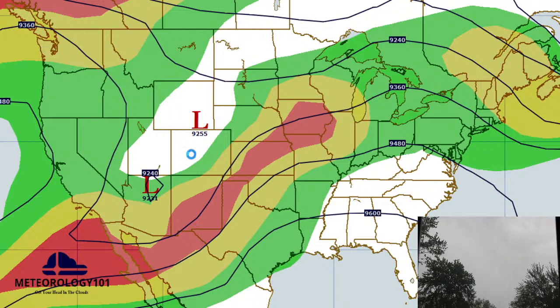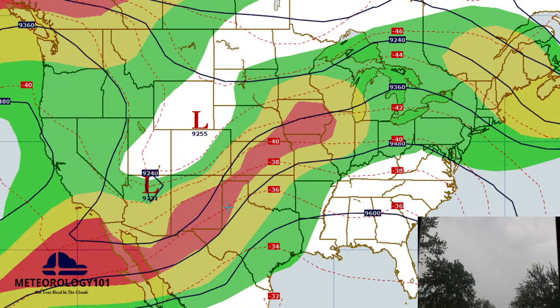Throw the isotherms on here just to get a better look at any thermal advection. So we've got some weak thermal advection right there through Kansas too. With that weak thermal advection, the upper level divergence, and the positive vorticity advection, Kansas is a pretty good candidate for some weather moving through that area.